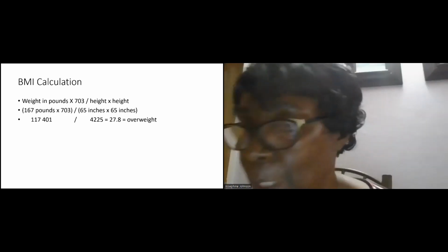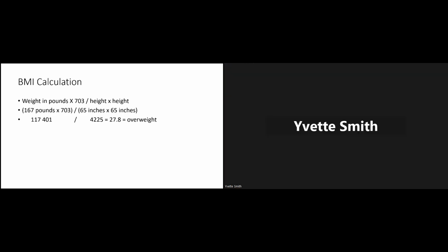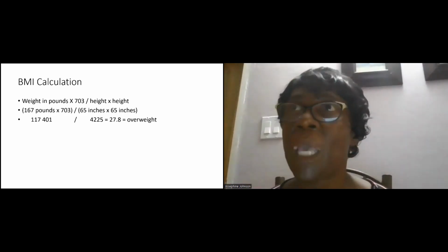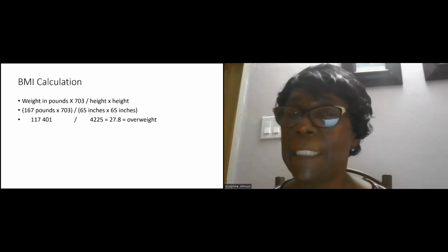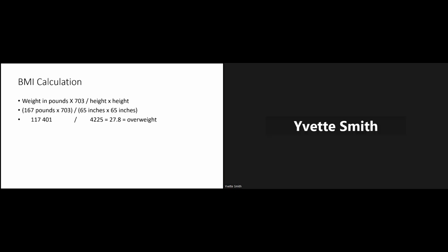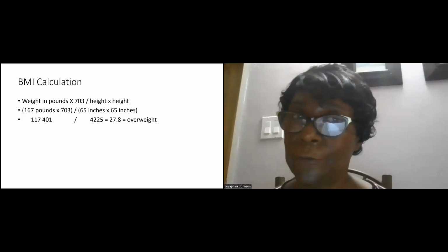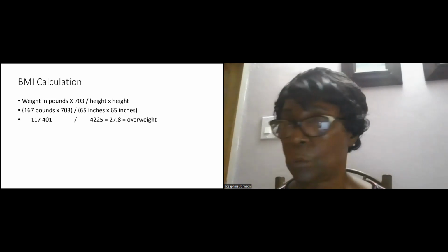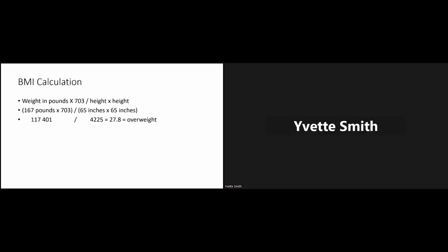What was your ideal body weight? Mine is 130. And I did 10% of 130, that's 13. So 125 was the ideal body weight. So add 12 to that and you'll have a range, 125 to 137. Oh, good. That's encouraging. That's right, I agree with you.